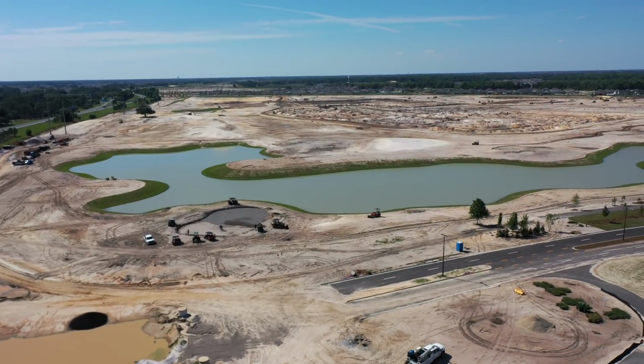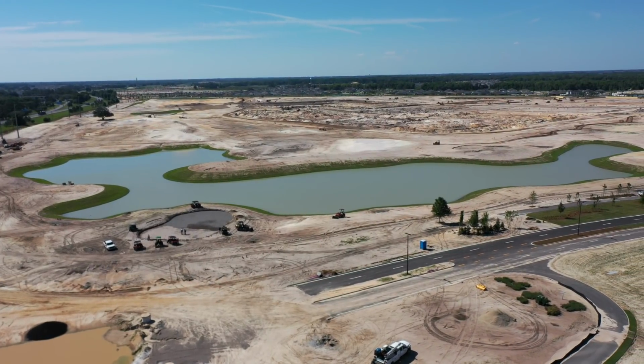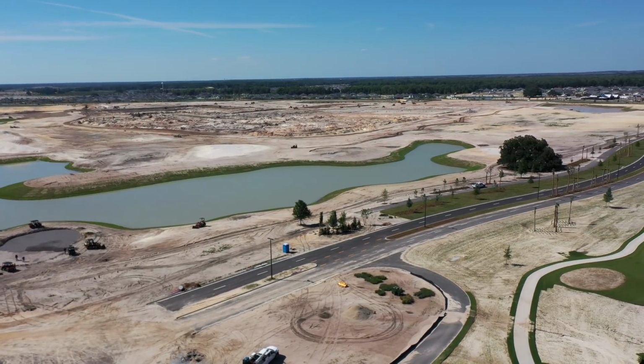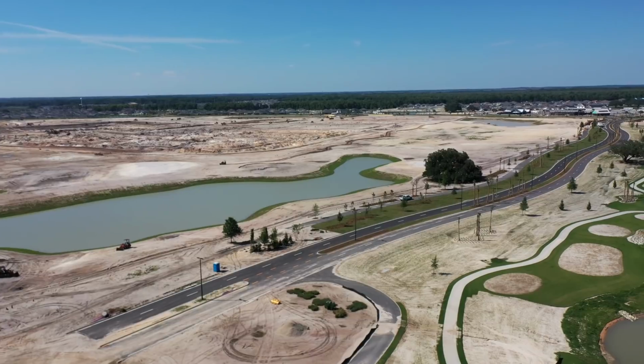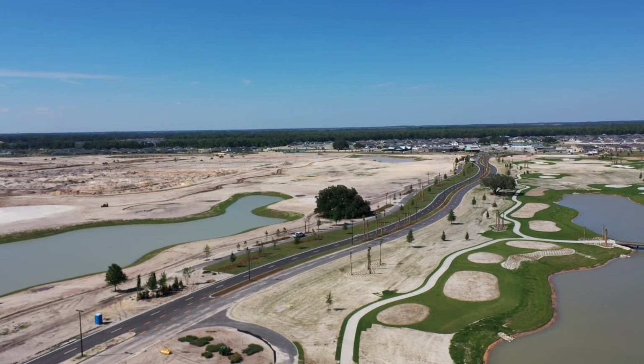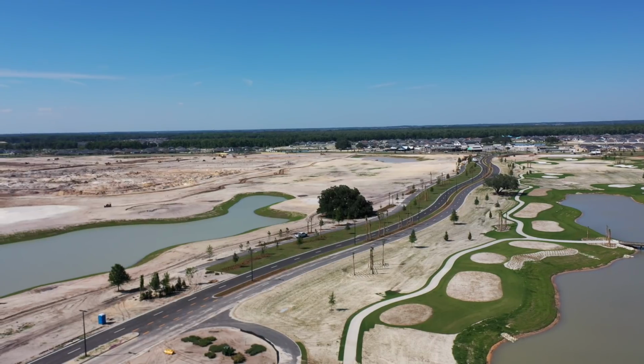But notice the golf cart path there on the far side of Bexley Trail. It stops right there. But if you follow the path, that lines up almost perfectly with the existing bridge that the cattle were using. And I don't think they're going to put this project off too long.